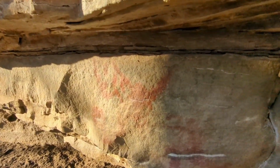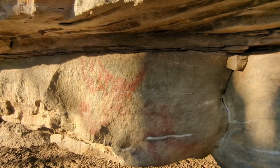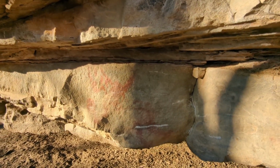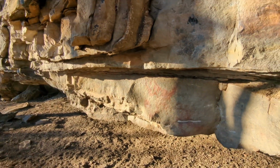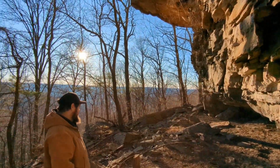Well, there you go, folks. Here is another example of Native Americans, American Indians, indigenous people who used this place long before we were here on the Cumberland Plateau in Tennessee.